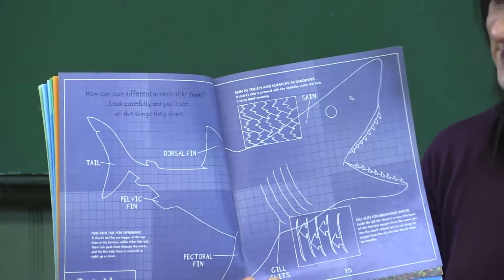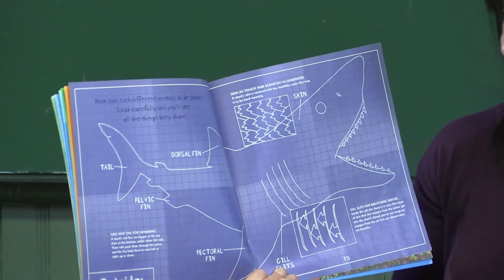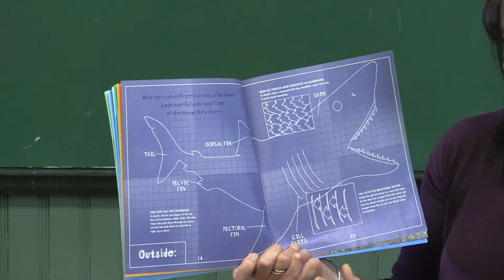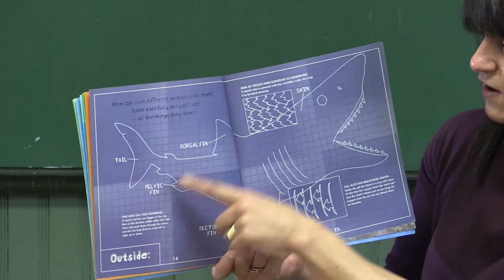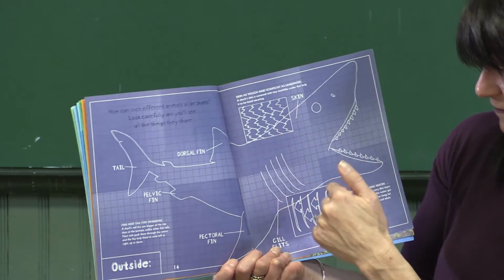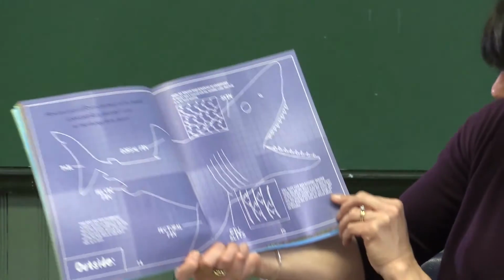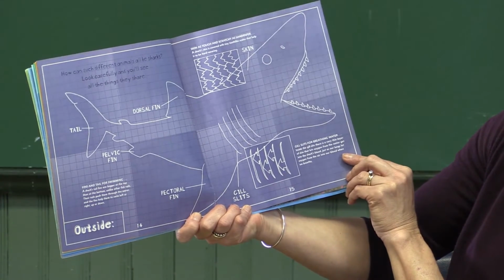So she says they all might look different on the outside, but they all have these basic things on the outside. They all have a tail, they all have a fin, they all have skin, they all have gill slits right there, and the gill slits are for breathing, okay?